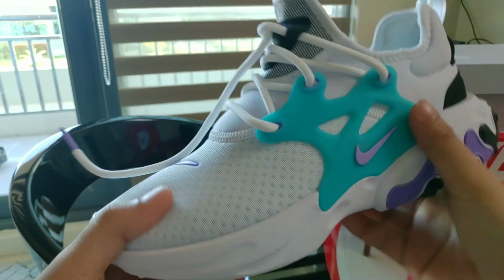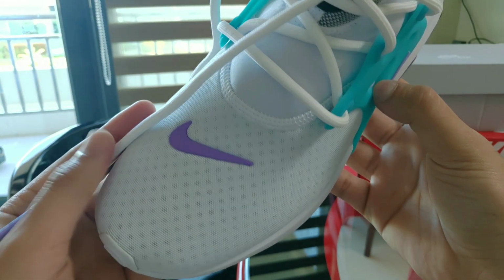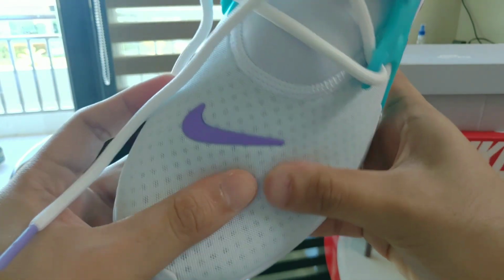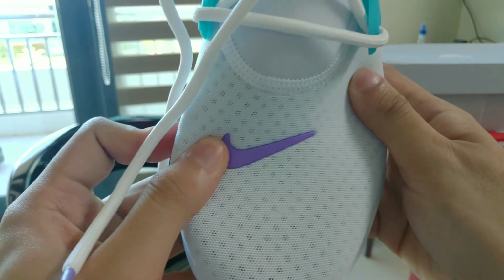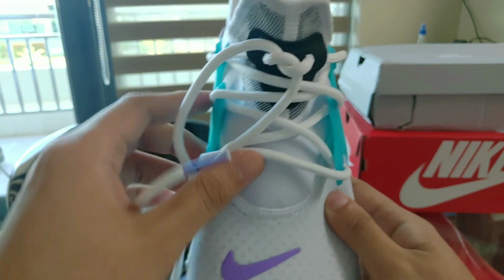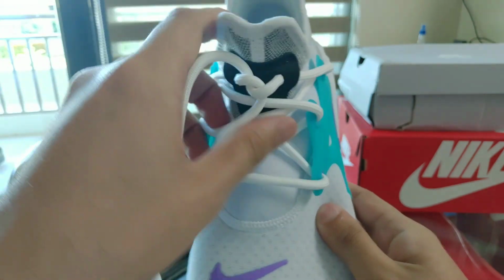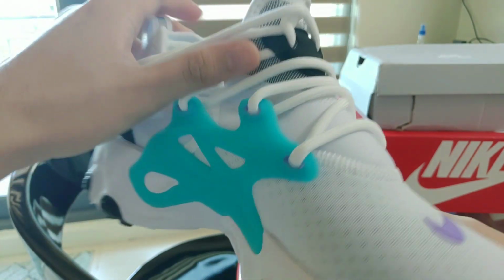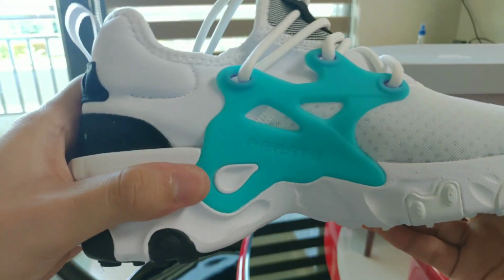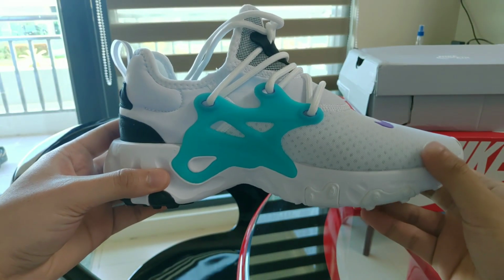The toe box is made of mesh with a layer of perforated neoprene underneath for extra comfort, and it's got a violet Nike swoosh at the center. Moving up, we got this rope lace with violet aglets and this faux suede lace lock. Now onto the middle side, we got this TPU midfoot cage with the Presto logo debossed into it.